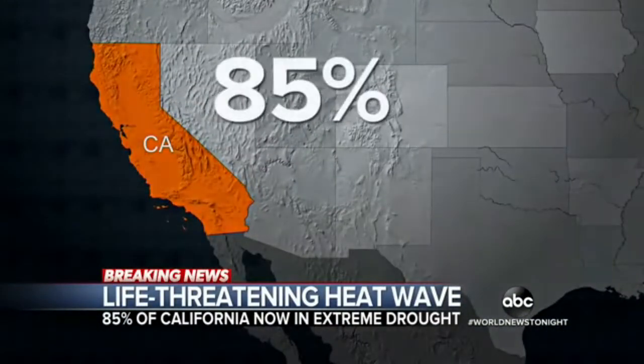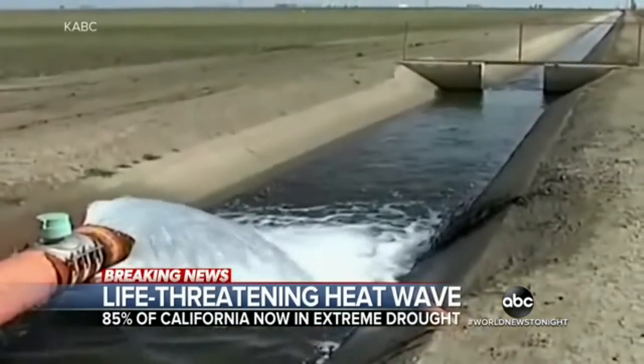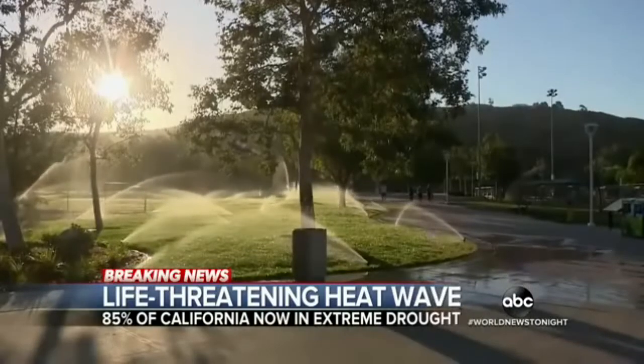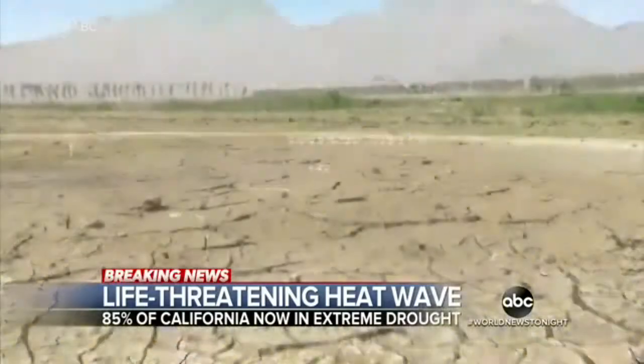In California, the entire state is facing a drought. 85% is now in extreme drought. This time last year, the extreme drought was just 2%. In a dramatic call to action, the governor this week calling on residents and industries to voluntarily cut their water usage by 15%. On top of the relentless drought and heat, the West is now battling wildfire season.